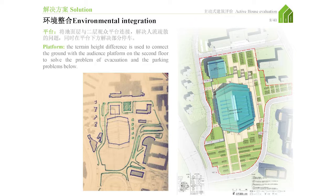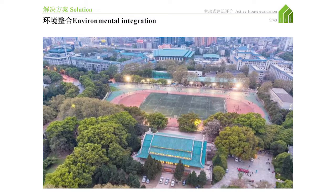To solve the above problems, first we carry out environmental integration. We design a large platform by making use of the terrain height difference to separate the evacuation and parking issues. In the staggered roof, we form a building image that can integrate into the campus. This roof also creates good conditions for natural lighting and ventilation.